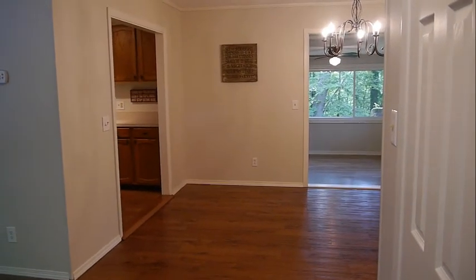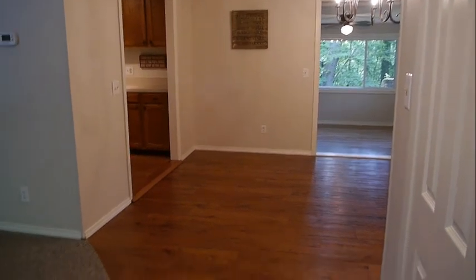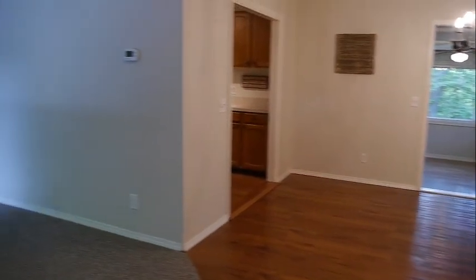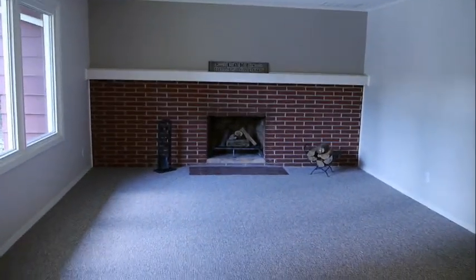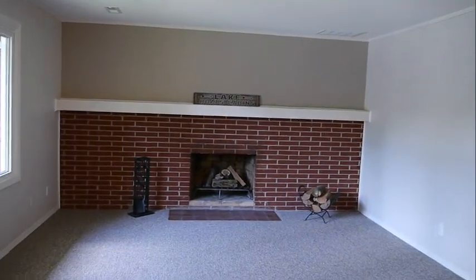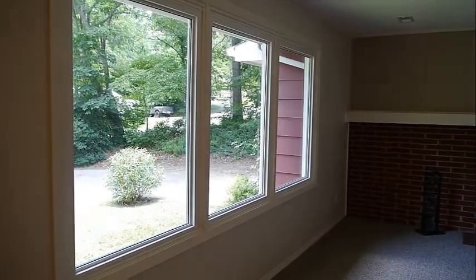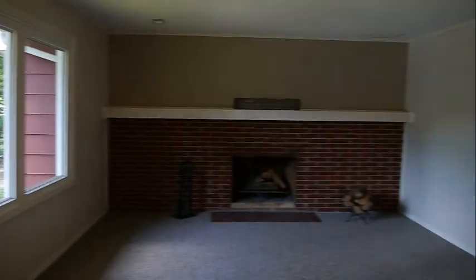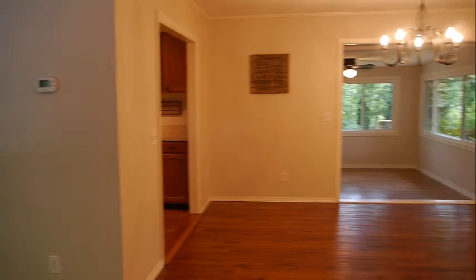So we have just stepped inside the front door at 398 Lakeshore Drive. It has a nice size entryway with a coat closet here. And to the left, you're going to see the large living room. This room has a wood-burning fireplace, fresh paint, and look at these windows. Beautiful windows in this home, and with the exception of one small window, every single window in this home is a newly updated thermal pane, dual pane window.